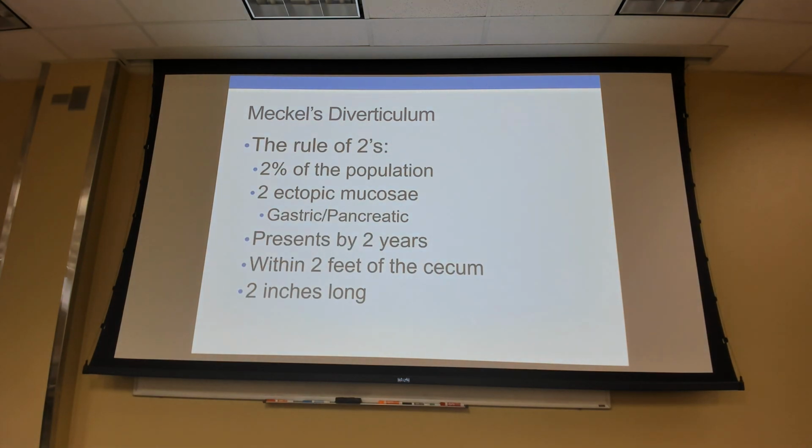In the Meckel's. So at the beginning in PEDS, I said if you have to guess 2 in PEDS, all things 2, this is a perfect example of that. Anything to do with 2 goes with Meckel's. So about 2% of us have the 2 types of tissue, gastric and pancreatic, that by the age of 2 years will present about 2 feet from the cecum and is about 2 inches long. So guess 2, that's typically what you're going to see.